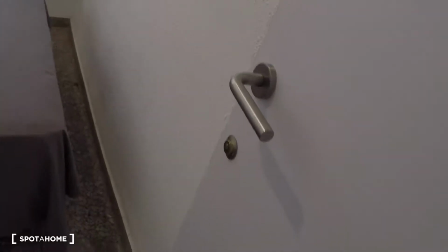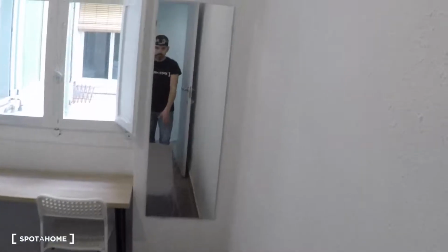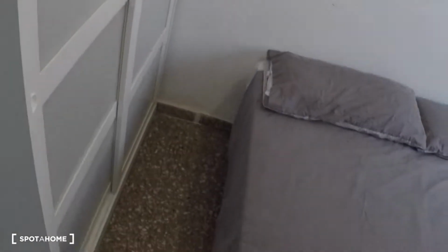There you have the Wi-Fi, and the first door on my left is the bedroom number 3. Every bedroom has an independent key to the access. And here in this bedroom you have a double bed, a mirror, a desk, a chair, a window with interior patio views, and there you have a wardrobe with 2 slide doors.